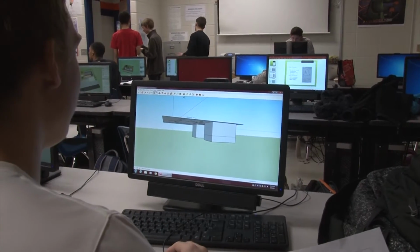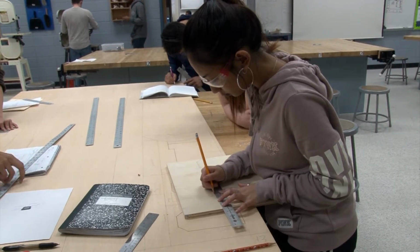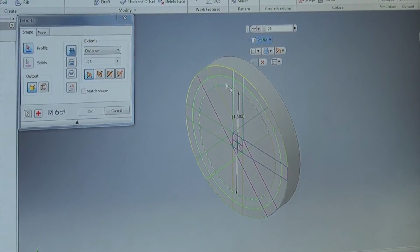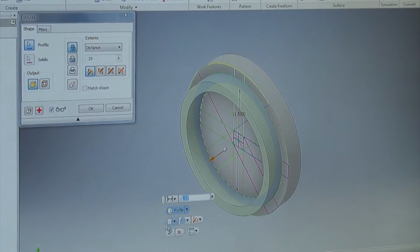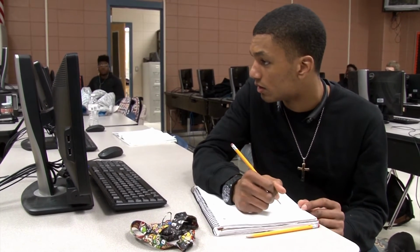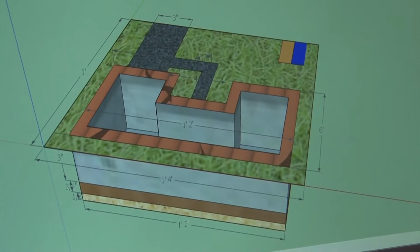Our students do everything from design a community from start to finish, where we show them every aspect of the process from the reverse engineering simple products, as you heard about within the Foundations course, to using CAD programs such as Autodesk Inventor or SketchUp to design and create items of their own unique creation.